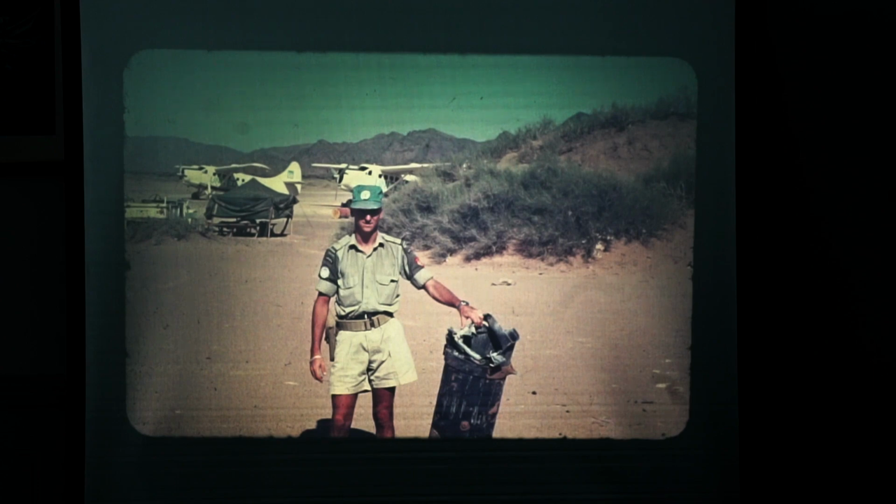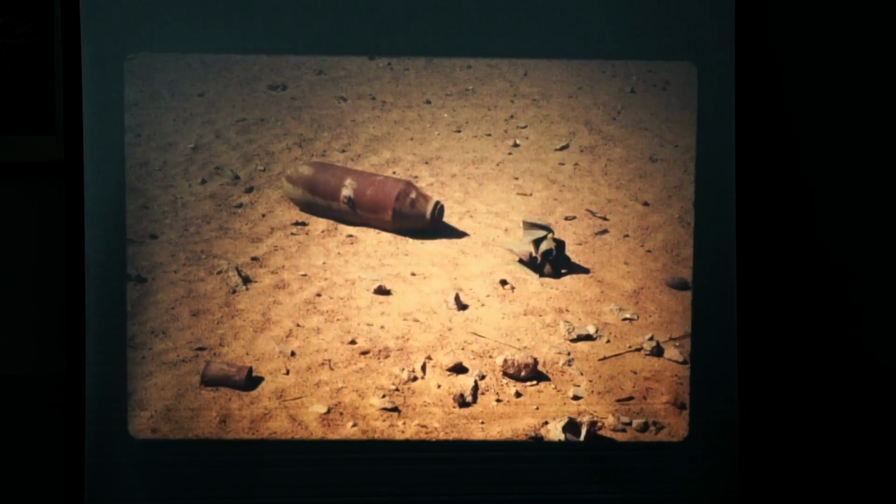This is a 450 pound bomb that the Israelis dropped on an area that had a lot of Arab soldiers, and it did not go off. It was a dud. And so I wanted to go over and take a picture, until one of our Canadian Army chaps said, "Don't go over there, that's still alive. If that goes off, you're finished."